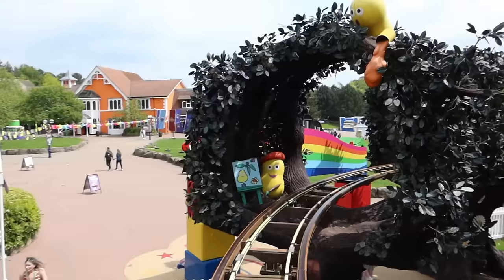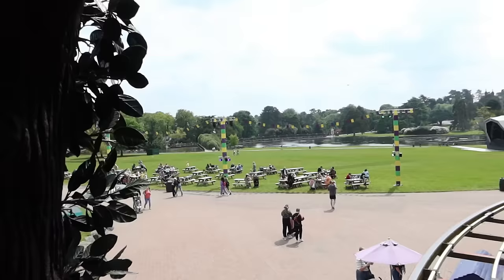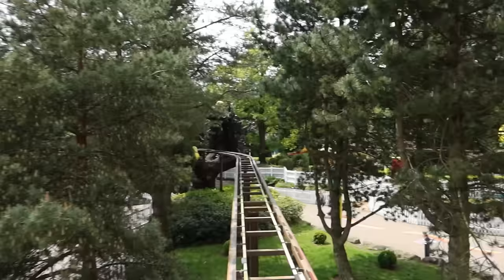What do you think they're painting? He's painting himself, I think. What sorts of things do you like to paint? A great view of the towers. Gorgeous from up here. The CBeebies bugs help to look after everything that goes on. Of course, Mardi Gras is ongoing at the moment, so check out our Mardi Gras vlog if you haven't already seen it.